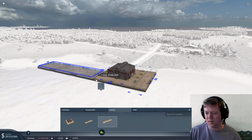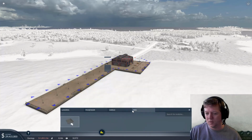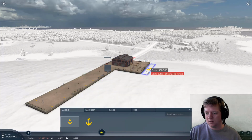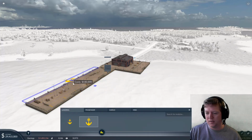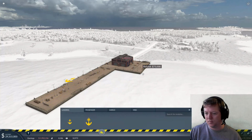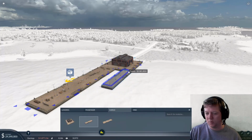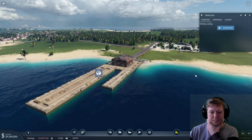Did I want the bigger one on the other side? I don't really think it matters, so let's just put it there. MISC, pedestrian access, landings. Dock is outside navigational waters. Well, I mean, you're not, but whatever. You can go there. You can get deleted. Then you can put a small little cargo port there, and then you can be happy. See? There you go. Now everyone's happy.